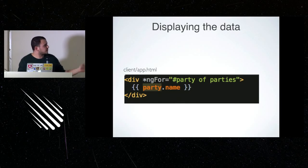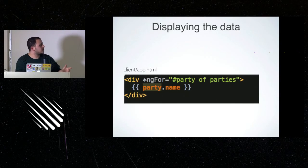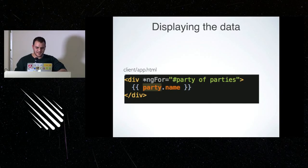So this is how we use it. ngFor is a directive from Angular 2, and you can just iterate over your data of parties and display its name, and that's it. You just get the data. Angular 2 Meteor provides lots of great features for creating an application. We try to find all of the common things that every application needs today.